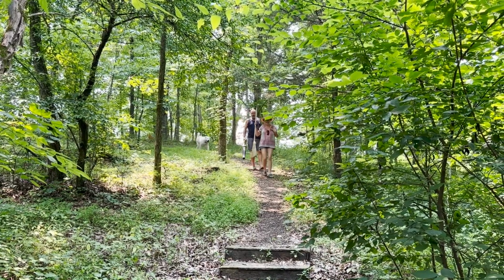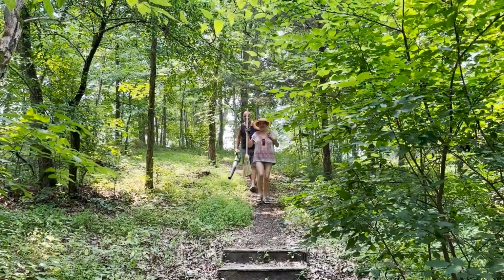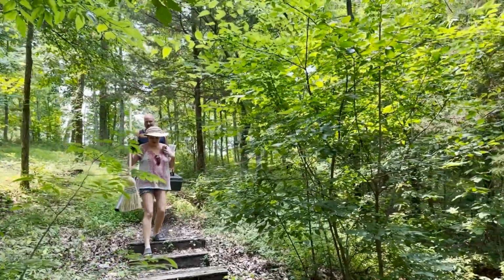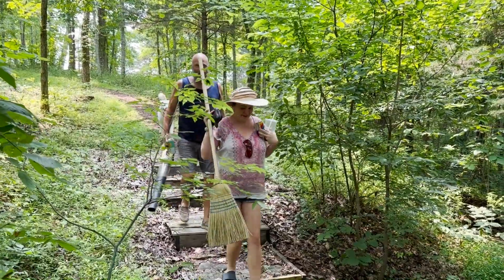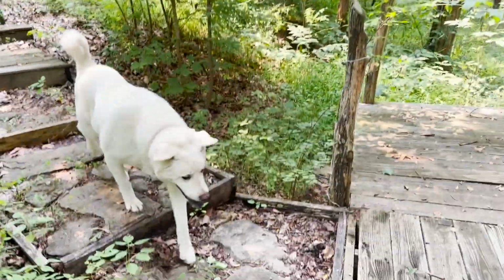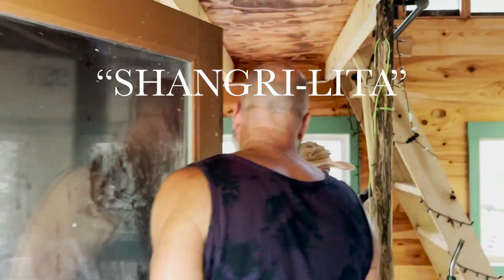And here comes Katrina and Mike and Fargo. So awesome. It's the cleaning crew. Oh, I love this little house. I know, it's so cute, right? We're going to make it amazing. We are. Welcome to our tiny home retreat. Aww. We have to name it. Fargo, are you so excited, buddy? Shangri-La.